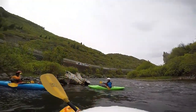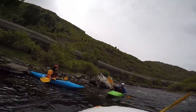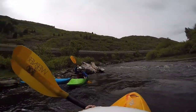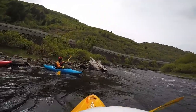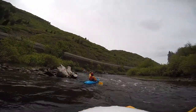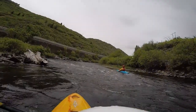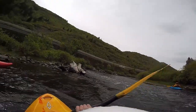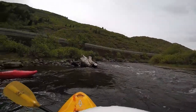Another good stroke on your right would give you momentum and would turn your nose just a little bit to the left and would help you punch across. Nice job. When you do it right, it's effortless. Because the water's doing the work.